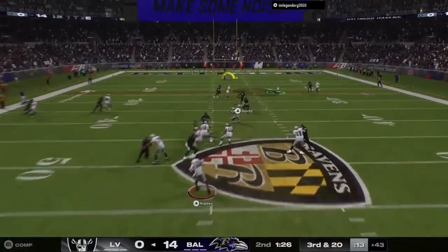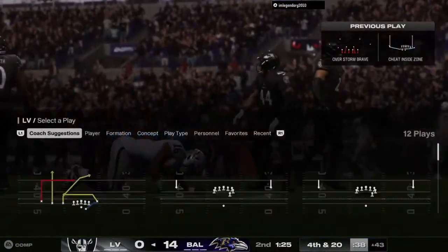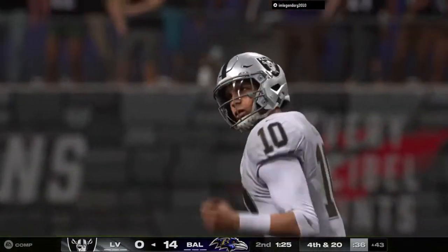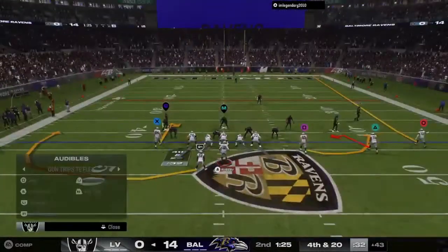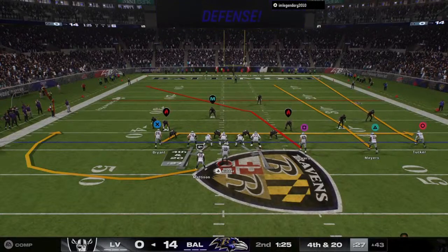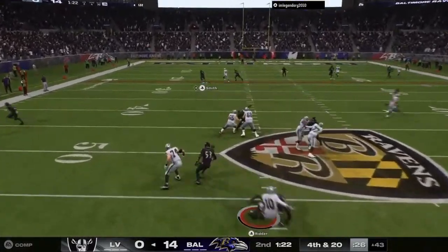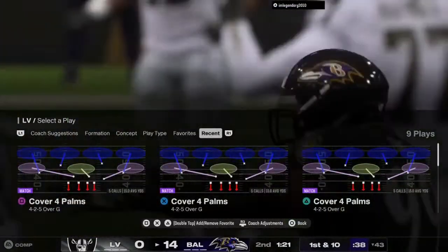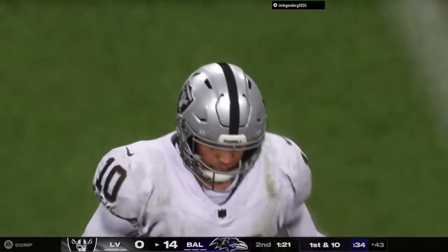From the gun, it's Ritter. And this is going to be incomplete. That is great work there, making things difficult defensively. It'll set up a 4th down. They'll try to throw for it with Ritter. And that is incomplete. The defense very happy to see that play call. The decision to go for it on 4th and long will end up in a turnover on downs.